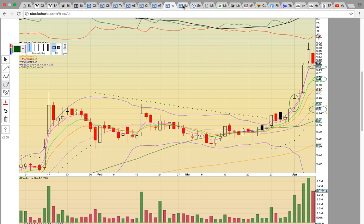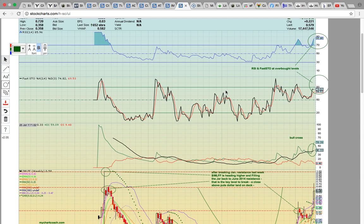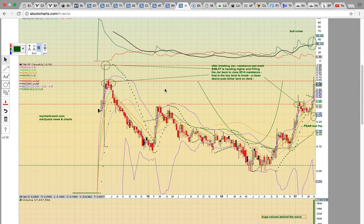Okay, let's look at the IMLFF weekly chart. If you follow our website, you know that we've been talking about this chart a lot, and it came up and hit our key resistance level. On this chart, each candle represents 1 week of trading as opposed to 1 day. This is a multi-year chart. If you look back here, it's hitting this June 2014 high close resistance level.